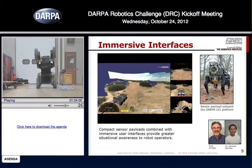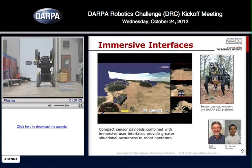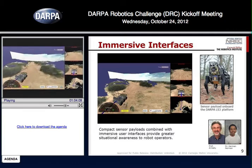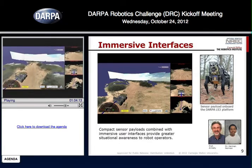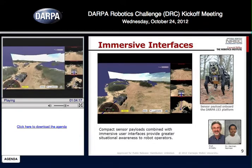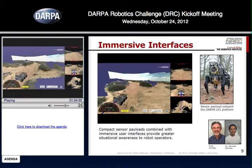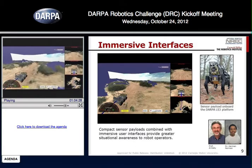Okay, so we are developing an immersive interface for Chimp, and that involves sensors that can sample the environment. Herman designs most of the sensors for the NREC, and he designed the sensor pad for the LS3 robot. Al Kelly develops the software that takes this data and constructs a colorized 3D model of the environment. And what you're looking at here is this robot sensing this environment as it drives.